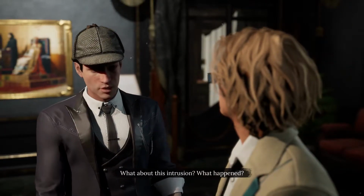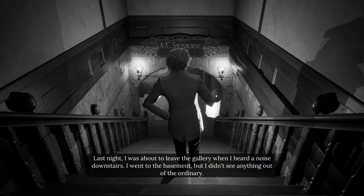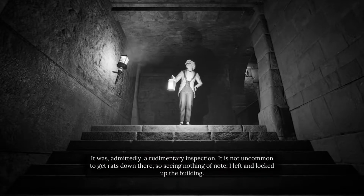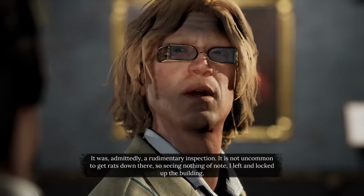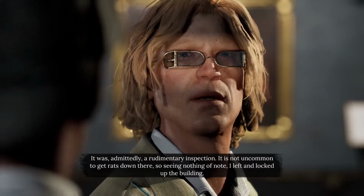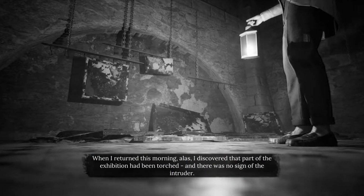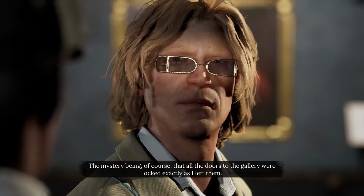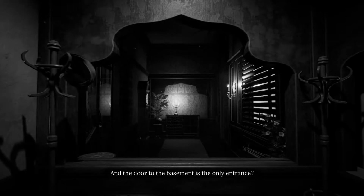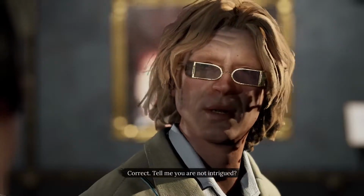What about this intrusion? What happened? Last night, I was about to leave the gallery when I heard a noise downstairs. I went to the basement, but I didn't see anything out of the ordinary. It was admittedly a rudimentary inspection. It is not uncommon to get rats down there, so seeing nothing of note, I left and locked up the building. When I returned this morning, alas, I discovered that part of the exhibition had been torched, and there was no sign of the intruder. The mystery being, of course, that all the doors to the gallery were locked exactly as I left them. And the door to the basement is the only entrance? Correct. Tell me you're not intrigued.